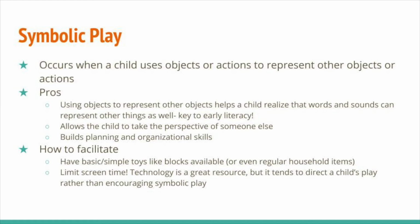Symbolic play also allows children to take others' perspectives and builds planning and organizational skills. Facilitating symbolic play is easy. A child can use anything to engage in symbolic play, so having even the most basic toys and household items available will facilitate this kind of play. Another tip is to limit screen time. Technology is a great resource in moderation, but it does tend to direct a child's play rather than encouraging symbolic or dramatic play.